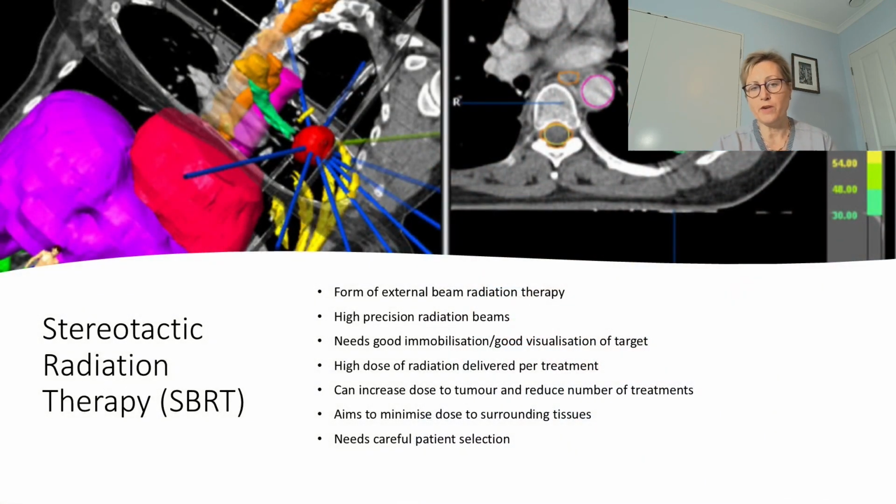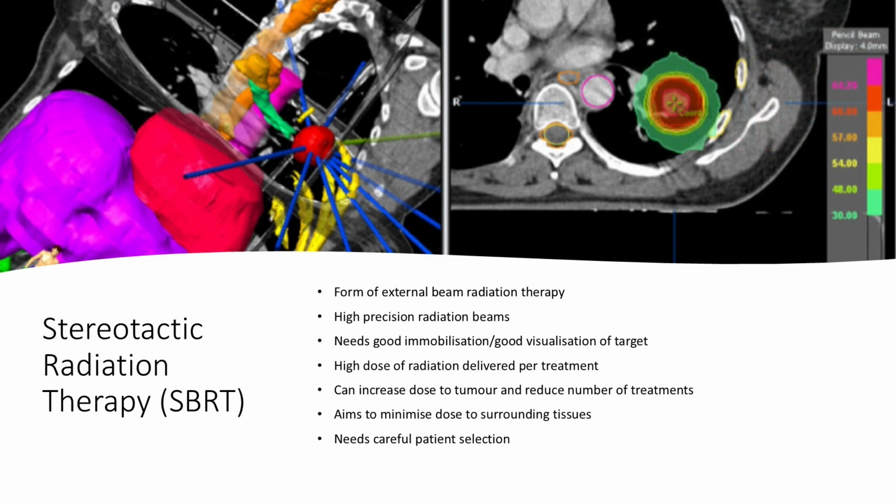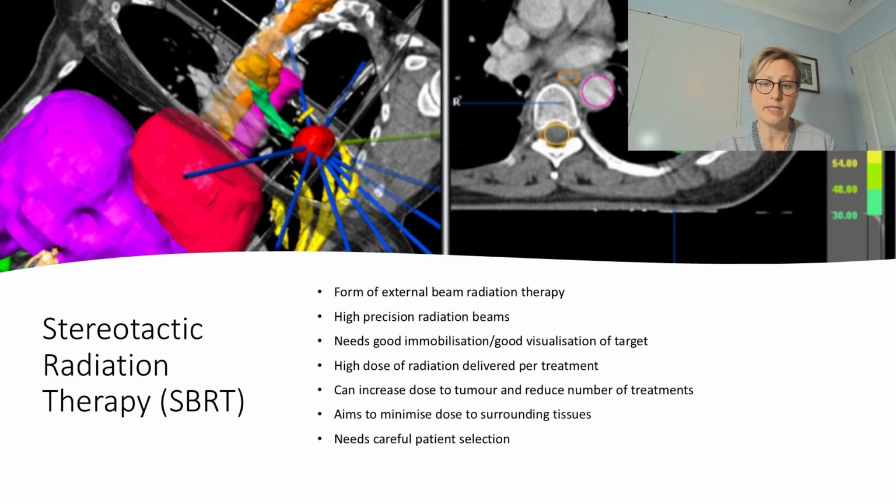There's also a form of radiation therapy that you might have heard of, which is called stereotactic radiation therapy. So that is a form of external beam radiation treatment that I've already talked about. The difference is that this is giving extremely precise radiation beams, so very small areas of the body being treated with very high doses per treatment, so that typically these radiation courses are only up to about 5 treatments in total. So we can then give a much bigger dose per treatment and therefore, again, have quite a high chance of eradicating the tumour.